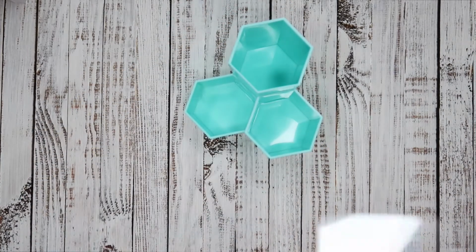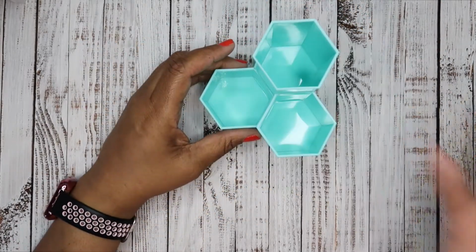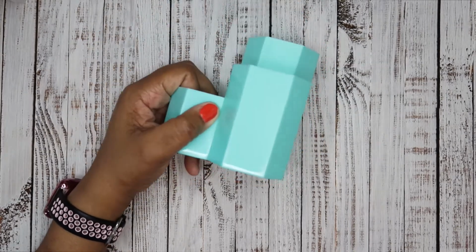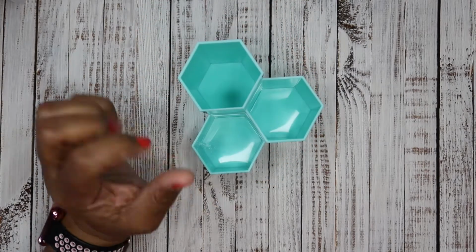You guys, I'm excited for this next item because now we're getting into some of the hardware of the launch. She did sneak peek this a couple of days ago. And this is just the hexagon pen holder. I'm taking it out of its packaging, you guys. This is super cute, super functional. It comes with three different sizes. You're going to get these in three different colors: pool, denim, and then blush. And this is reasonably priced at $5.50.